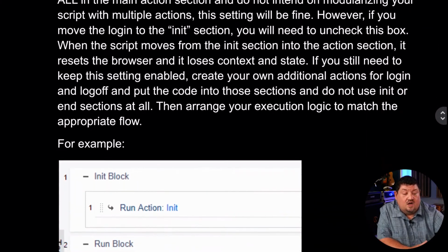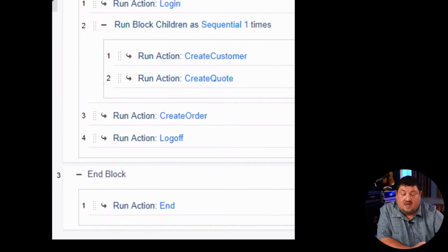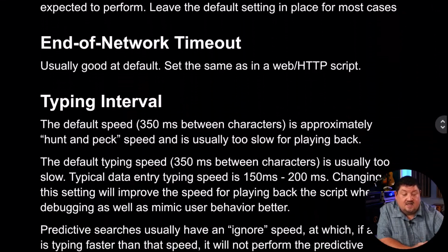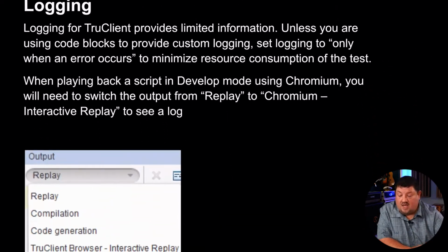How do you make sure that you've got your actions and your blocks and everything set right? What happens when steps time out? How do you set that, and how do you deal with the right speed and the right amount of logging?